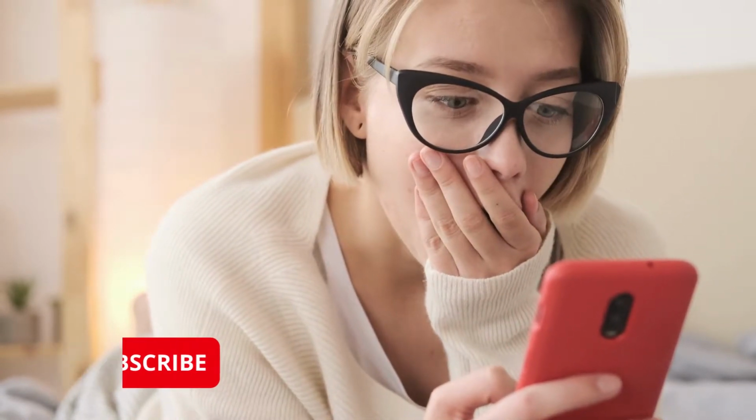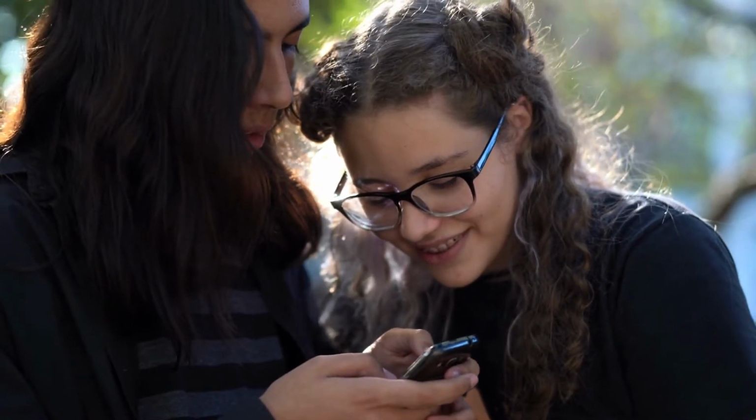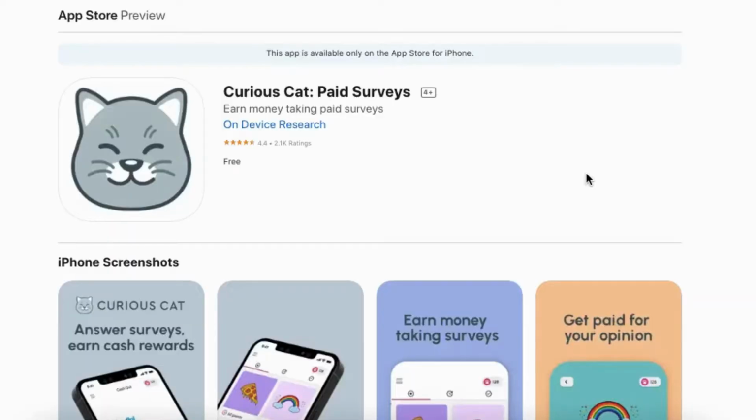Now let's get started. Missing out on opportunities to make a little extra money? I wanted to let you know about one of my favorite apps that I use every day. It's called Curious Cat, and it pays me for completing simple tasks such as downloading apps and watching videos. You can actually download the app for free and start using it today.